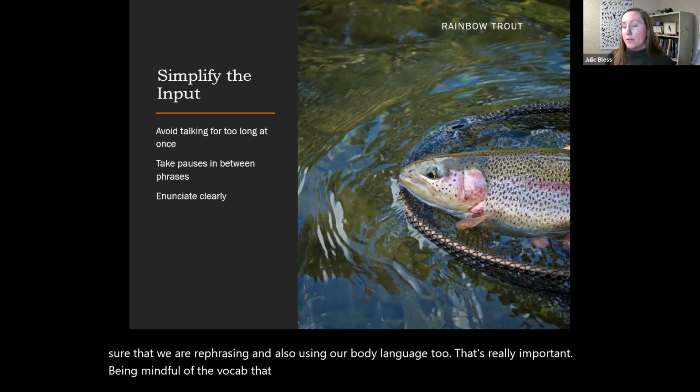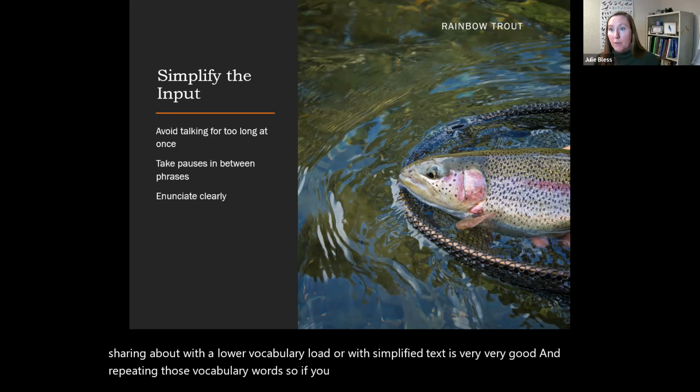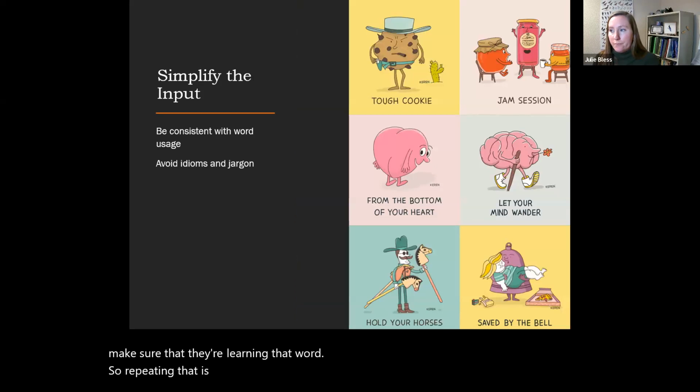Being mindful of the vocab that we use. So seeking out materials on the topic that you're sharing about with a lower vocabulary load, or with simplified text, is very, very good. And repeating those vocabulary words. If you know that you are introducing a word or a phrase that is probably new to this audience, you want to repeat it. You want to make sure that they're learning that word. So repeating that is very important.